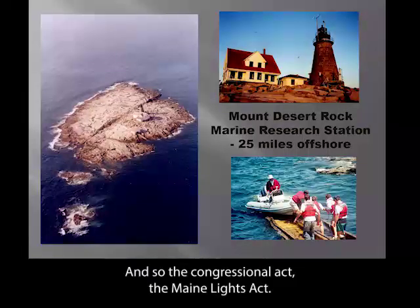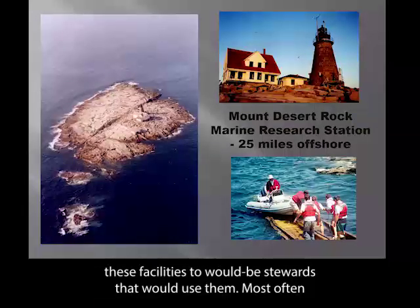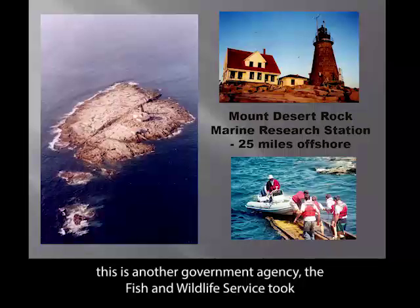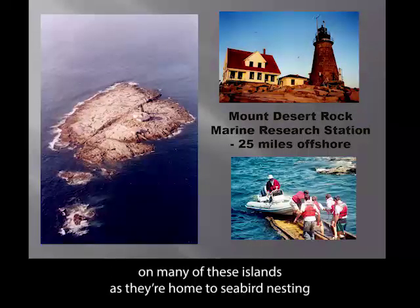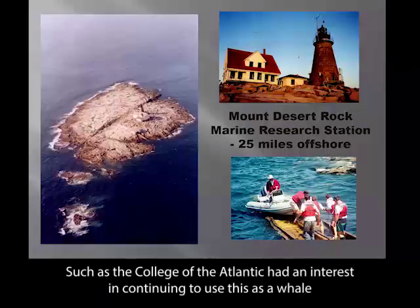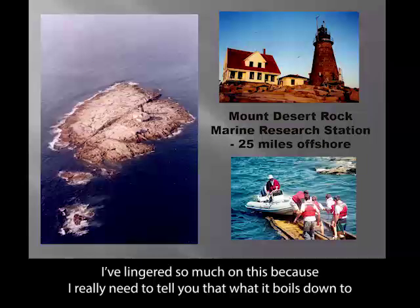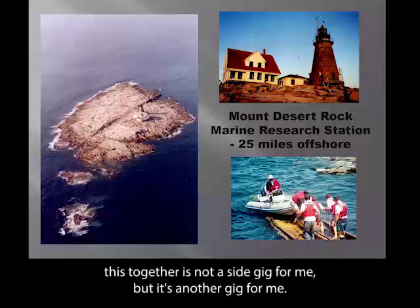And so, through Congressional Act, the Maine Lights Act, Maine was the pilot place in America for seeing whether or not you could dismiss these facilities to would-be stewards that would use them gainfully. Most often, this is another government agency. The Fish and Wildlife Service is prominent, and many of these islands are home to seabird nesting colonies and things like this, or other NGOs, such as the College of the Atlantic, had interest in continuing to use this as a whale field station and to expand it into other sides of natural history research. I figured so much on this because I really need to tell you that putting whale skeletons together is not a side gig for me, but it's another gig for me.